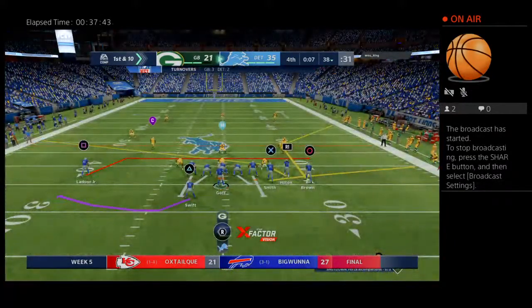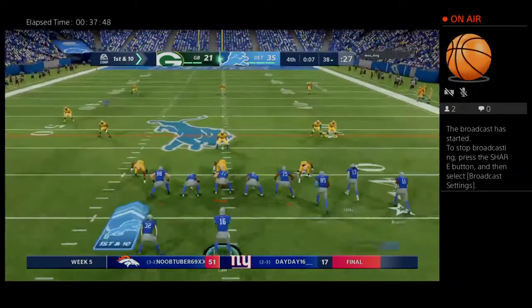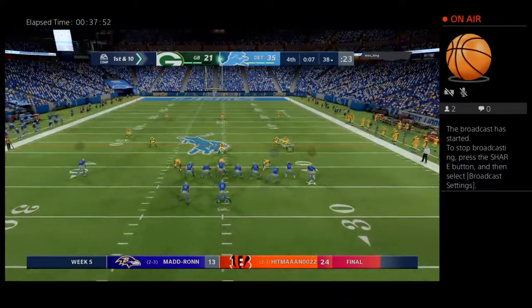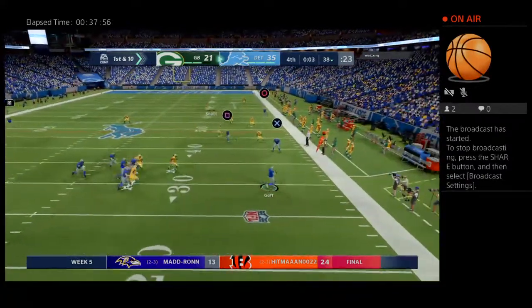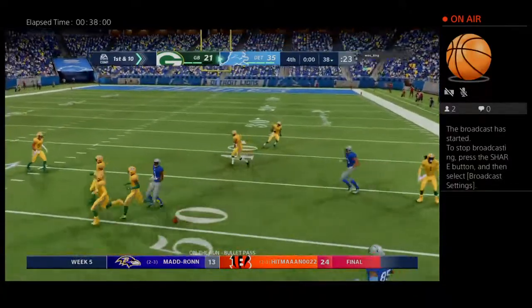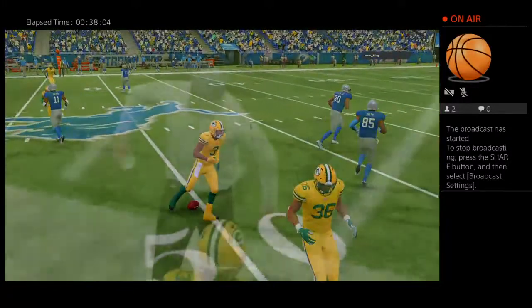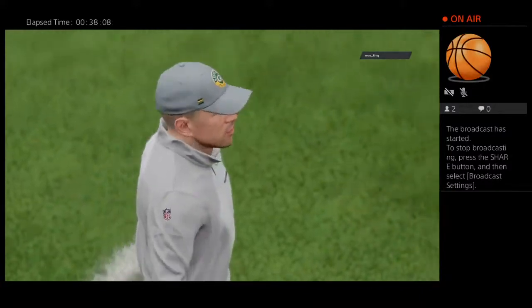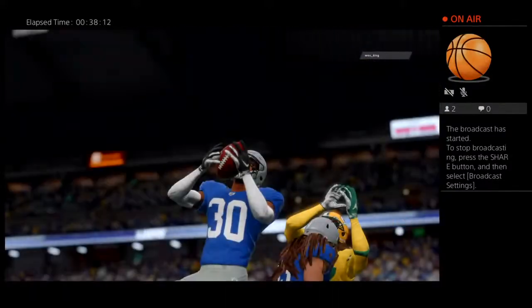Good starting field position for them here as they come up 1st and 10 at their 38. After the interception, here's Goff. Flushed out right. And it's incomplete. They're still throwing to the very end, but now this game is over. So this one's over. It's a win for the Detroit Lions, and they were buoyed, Charles, by a big second half to put this one on ice.